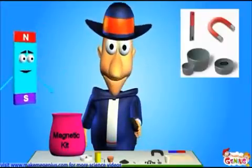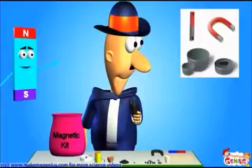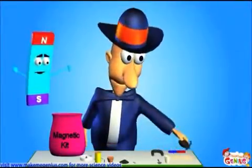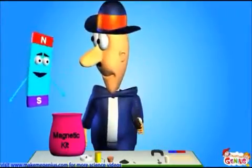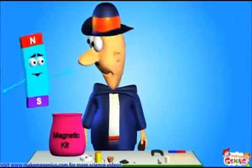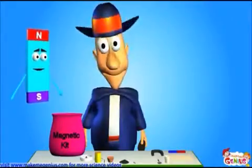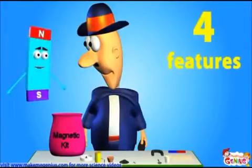We magnets come in different shapes and sizes, like the bar magnet, ring type, horseshoe type, etc. You're trying to attract a lot of things, but remember, only few materials get attracted to magnets, like iron, nickel, and cobalt. So now you're familiar with one major function of a magnet, which is attraction. We have 4 major features, but you can also call them properties.